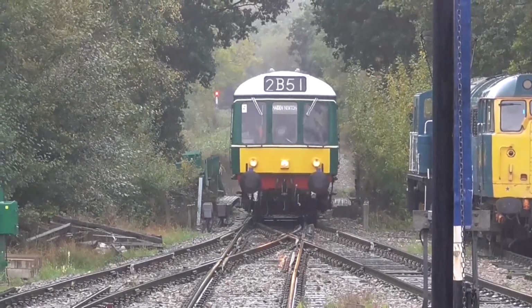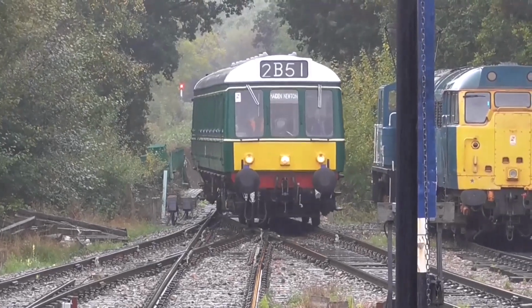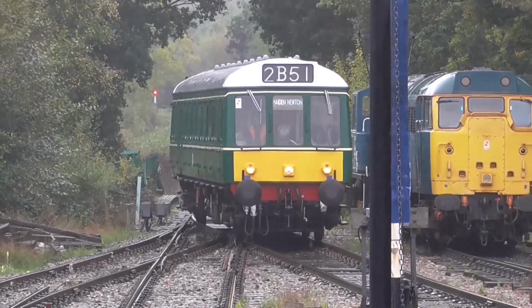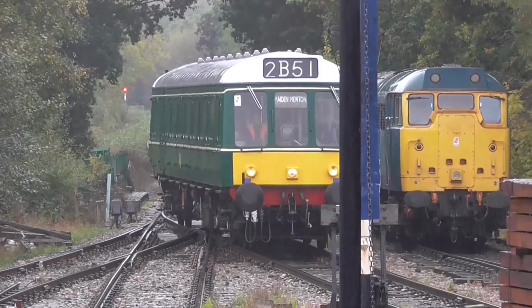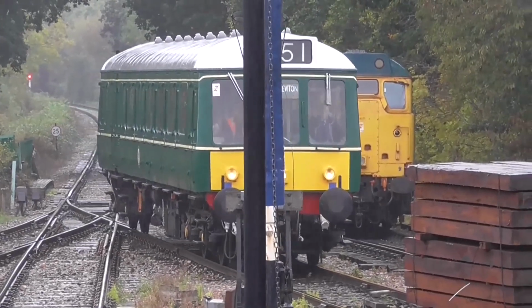Now back on North Weald station platform, we see the Class 121 bubble car 55033 heading into the bay platform, where it would halt for a little while until the next scheduled run.